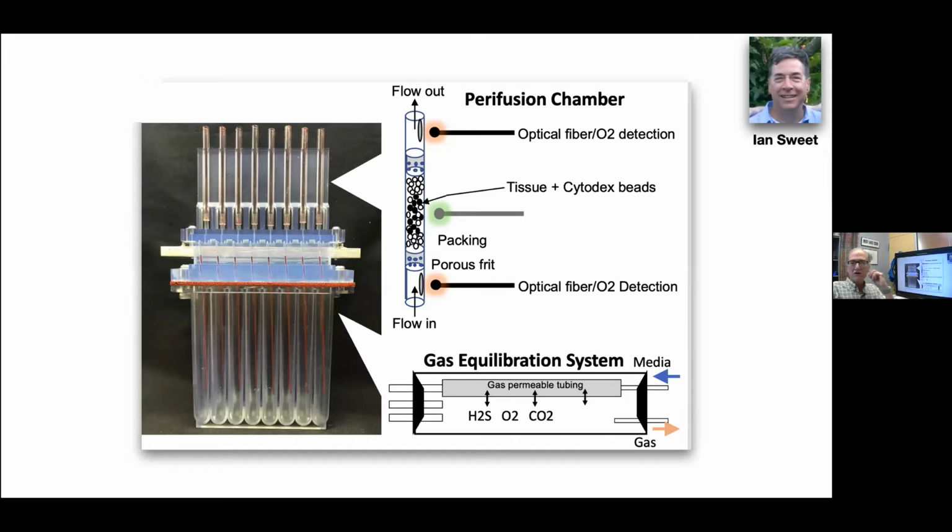To analyze that, we collaborated with Ian Sweet, whose lab is actually very close to ours. Ian developed this really amazing instrument for measuring oxygen consumption, where basically he takes a tube and you can take the tissue, the retinas or the eye cups, and embed them in these beads. You have a porous frit on either side. And then you flow an oxygenated medium through the system, and you use a chemical that is sensitive to oxygen to measure the oxygen concentration before and after it goes over the tissue.